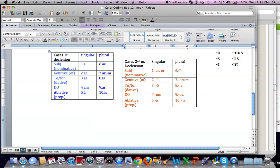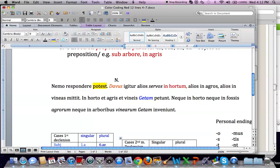Every time you see ARUM or ORUM, since those endings are on the of or genitive line, I want you to go back up to the color coding and write of above that word. I will tell you there are two of them in this exercise. Now, I think you've got enough to go on right now, so I'm going to stop. You work on this, you submit it to the Dropbox, and we'll talk about it when we get together. All right?